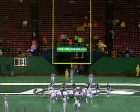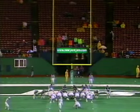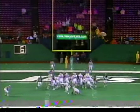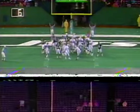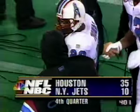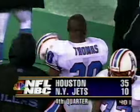You've got to take your hat off to that young guy, too. He was a back that was featured a lot last year, had about 900 yards. They draft a running back, Eddie George comes, runs wild. Extra point is good. No, he has scored before, but that is his first touchdown this year, and all of his friends on the team are celebrating for him. Houston 35, Jets 10, back with the kickoff.